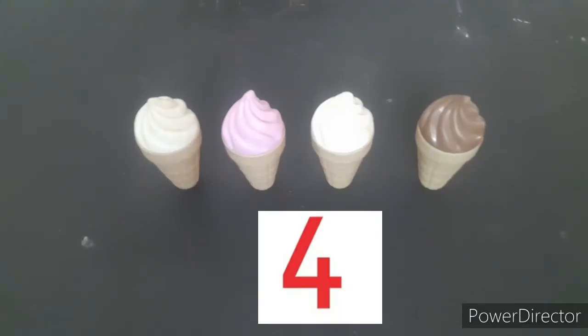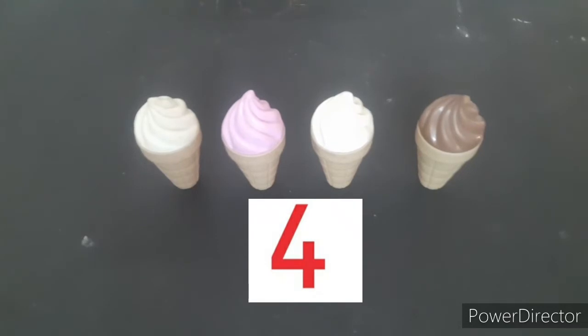Wow! Children, what are these? Yummy, yummy ice cream cones. Let's count. 1, 2, 3, 4. There are 4 ice cream cones. What comes after number 4? Correct. Number 5.